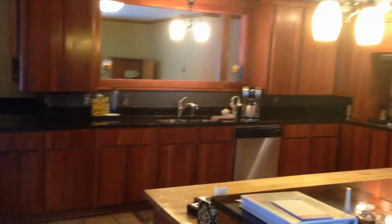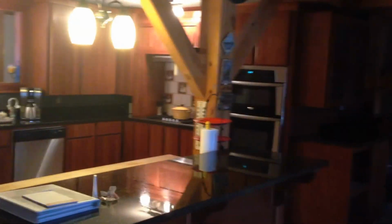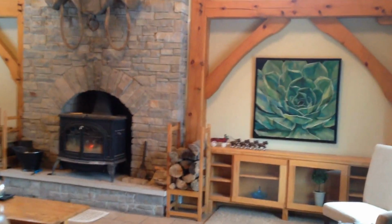So here's what we see when we walk in the front door. There's from our left. And as we go around, the person that owned this worked at a fine woods manufacturer, and everything in here is a fine wood, hardwood that he had actually done. So now here's to our right. We're going to take a walk around.